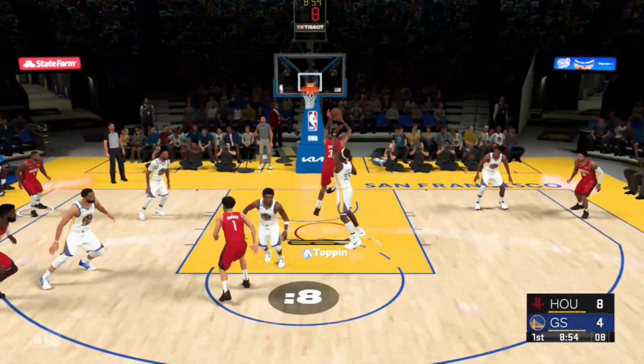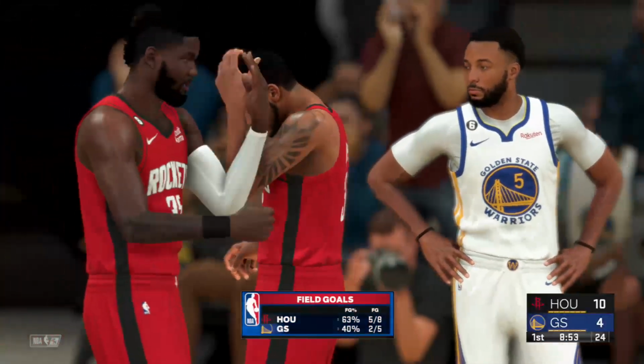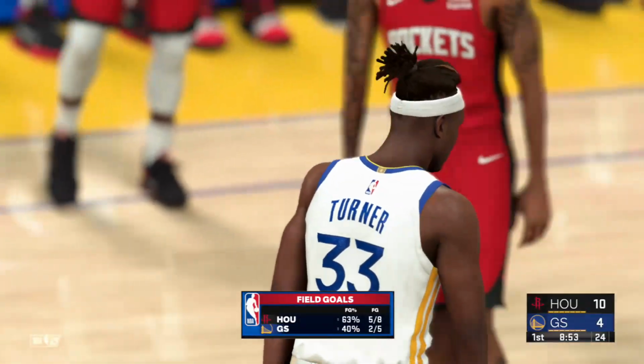To the middle. And he was fouled in the act of shooting. Opportunity for a three-point play here. First personal foul. Getting out to a nice lead. Great flow and great execution.